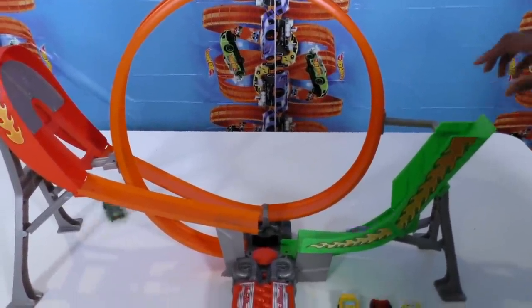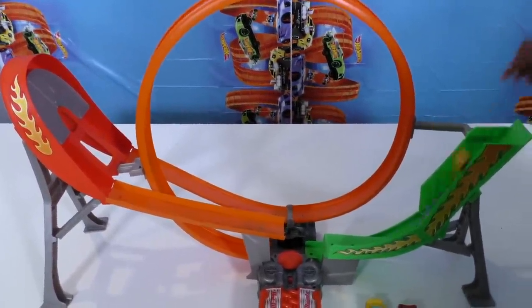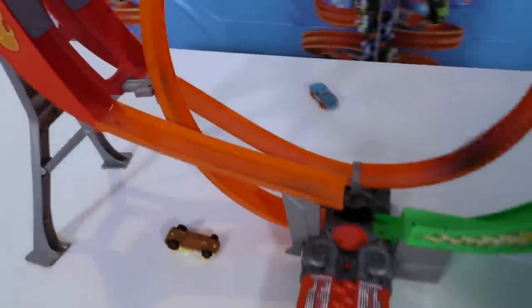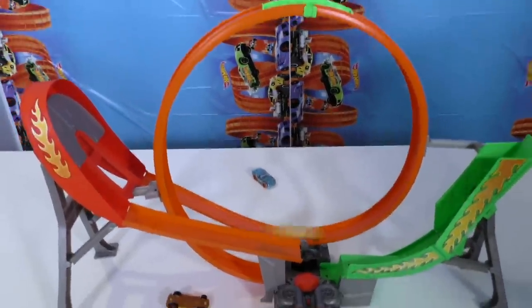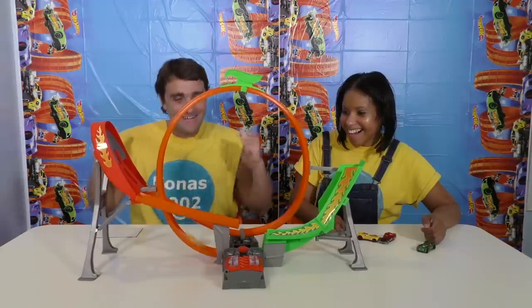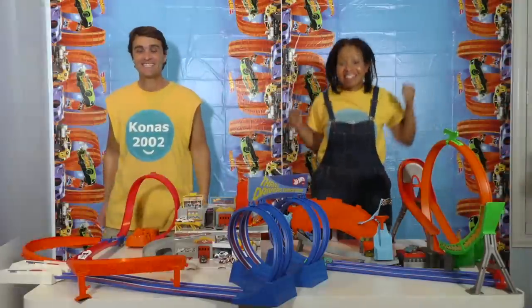Gotta try to do another one. Uh-oh. Oh, it's gonna do another time! They go through the loop and around the corner, up to the top and back again. Now we got two of them going down. Now we are out of the crash.